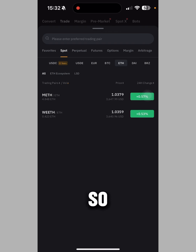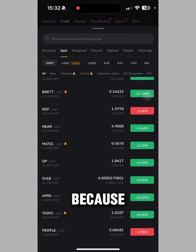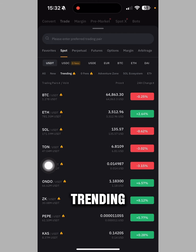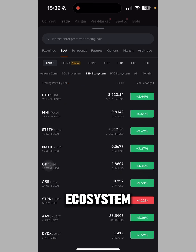quote currency. So for the aspect of this video, like I told you, we are going to be doing everything based off of the USDT, because it tends to be more straightforward compared to other quote currency, okay? And for the matter of fact, under the USDT, we have varieties of ecosystem. The first one there is the new coins under the USDT. The second one there is the trending coins. The third one there is the zero fee, adventure zone, Solana ecosystem, Ethereum ecosystem, and the likes.